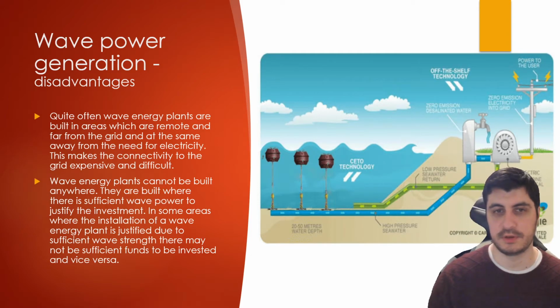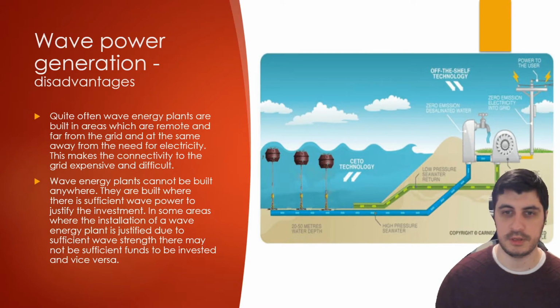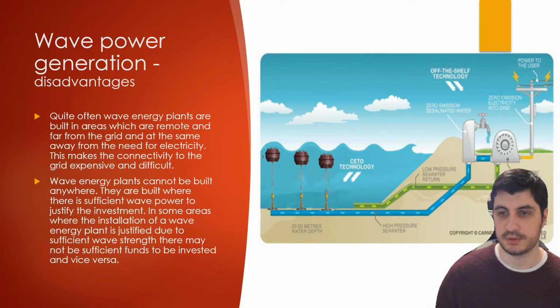And there are a couple more disadvantages. Quite often, the wave energy plants are built in areas which are remote and far from the grid, in the same way from the need for electricity. This makes the connectivity to the grid expensive and difficult.